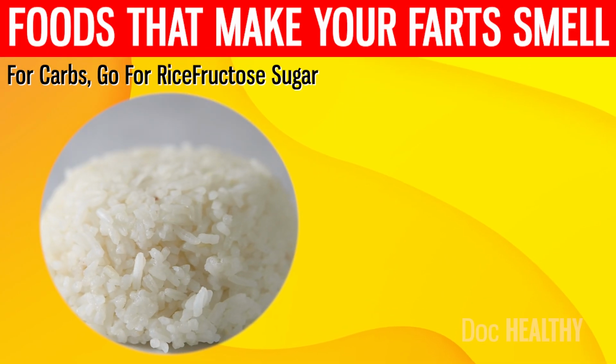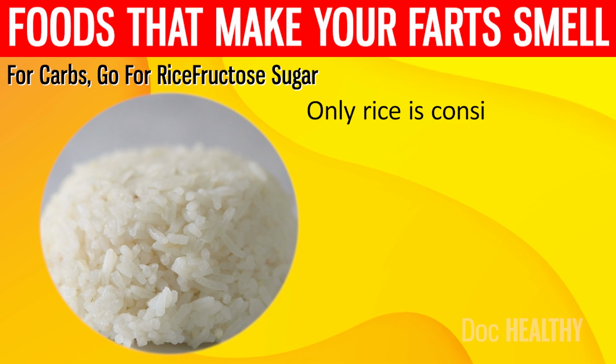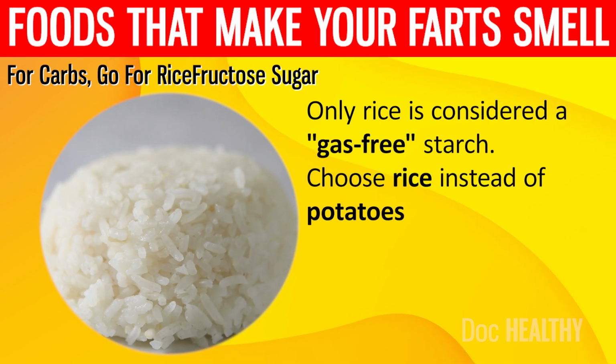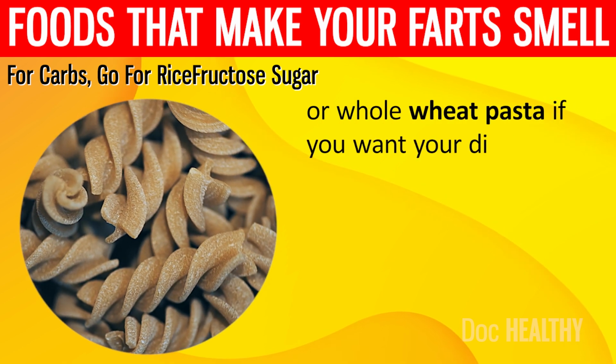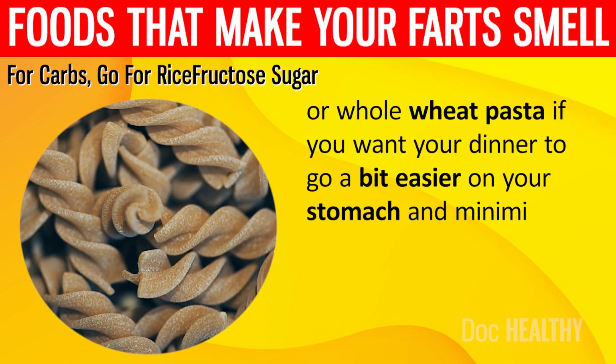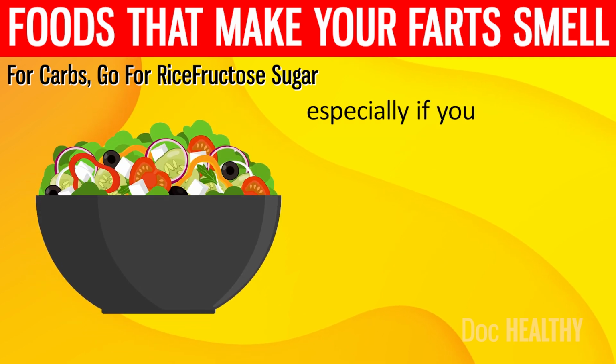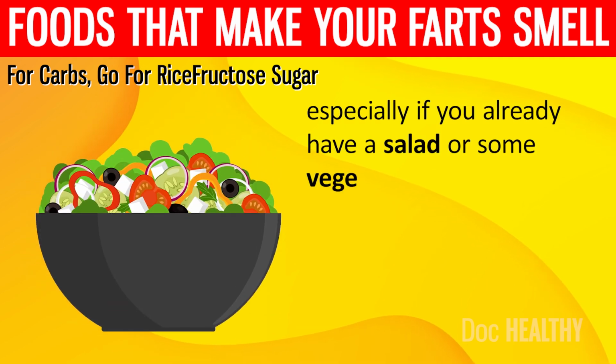4. For carbs, go for rice. Only rice is considered a gas-free starch. Choose rice instead of potatoes or whole wheat pasta if you want your dinner to go a bit easier on your stomach and minimize the likelihood of being gassy, especially if you already have a salad or some vegetables on the side.